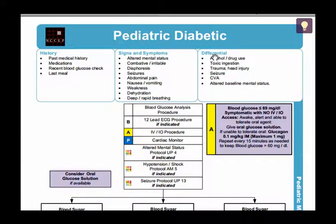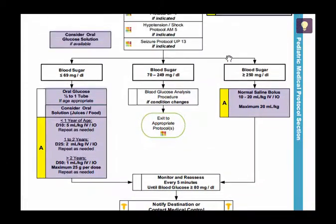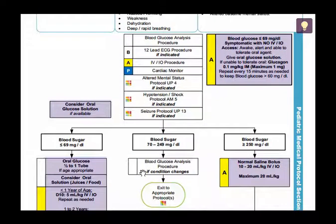Next item is pediatric diabetic protocol, and this is PM3. And again, we make a mention that if you are correcting a diabetic hypoglycemia, then please call into medical control. We, of course, have got oral glucose and juices, other types of food that could potentially be given if the patient is alert enough to take it, there's no concern for the airway.